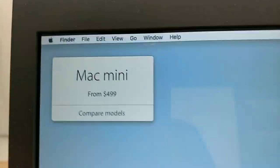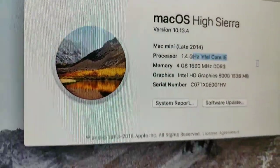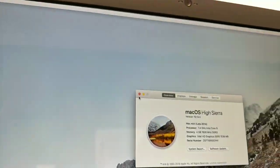Guys, they have a dual core Mac Mini right here. No, let me show you. This is the base model. I hope it's base model. I hope this is not an upgraded option. 1.4 gigahertz i5 dual core, 4 gigs DDR3. DDR3, by the way, in 2018.